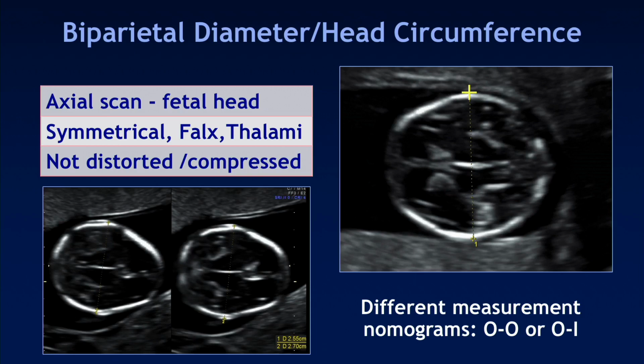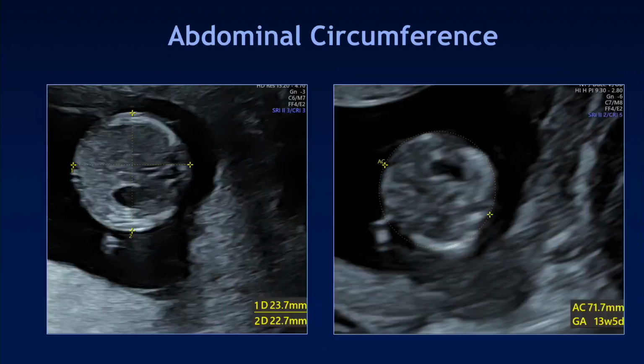It's measured the same way you would in the second trimester, but be very careful because in the first trimester, the nomograms for evaluating size are a little bit different. The upper caliper is on the outside of the calvarium, like you always do, but the bottom caliper can be in the inside of the calvarium or it can be on the outside. So make sure you know what the nomogram you're using calls for. Head circumference is done in the same way that it is in the second trimester.